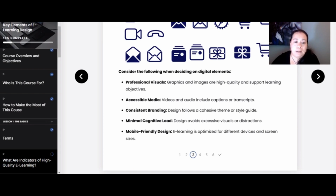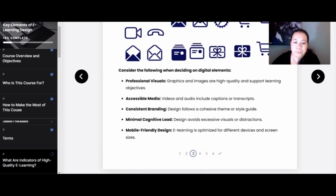Mobile friendly design. E-learning is optimized for different devices and screen sizes. So what this basically comes down to is, if someone is not doing their training or taking their course on a laptop or a computer, maybe they're taking it on just their phone. Or they're on their phone because they're not in a typical office environment. They may be out in the field, and their phone is a primary way for them to get information. So your course should adapt and be able to look okay and be easy to use on something like a phone or a tablet. That's what that's referring to. Okay, moving on.